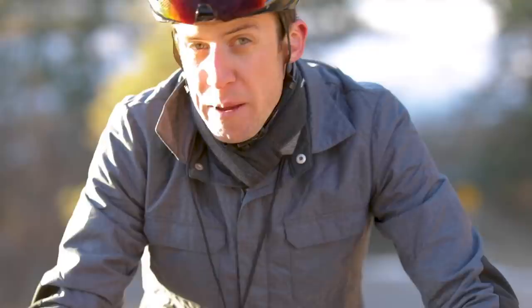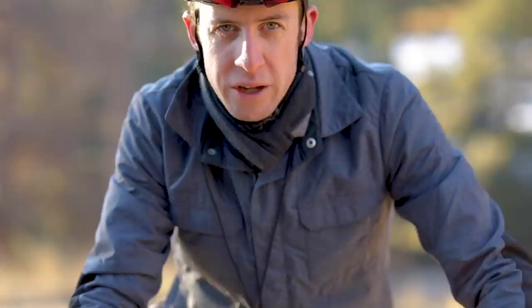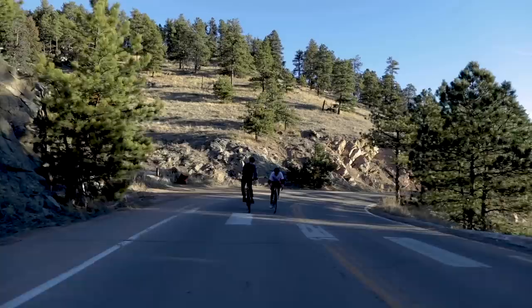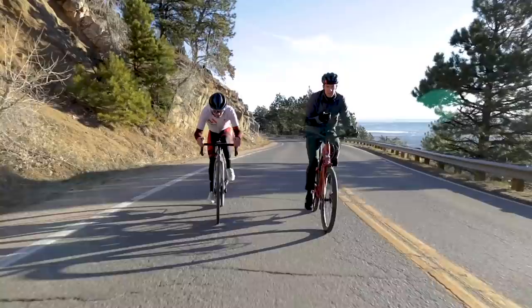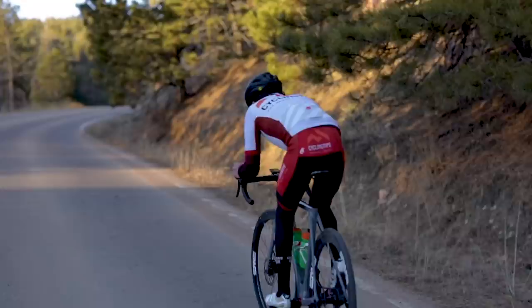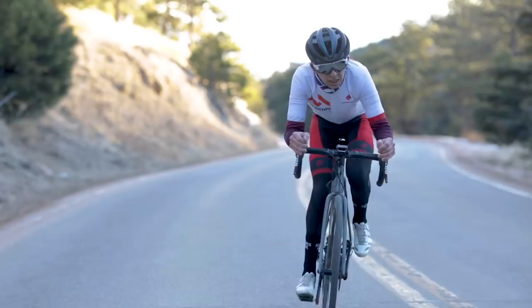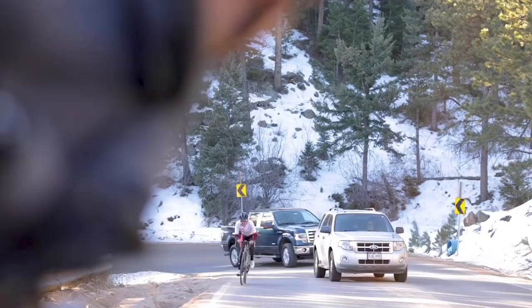So Mike right now is a little bit over threshold. He's gonna stay over threshold until we get around this first corner, then it levels off. And then he's gonna recover a bit. We're on target. This is the last flat section he's gonna see. He's about to hit the wall.